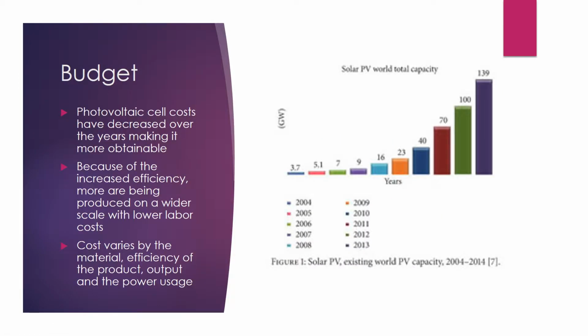Budget. Photovoltaic costs have decreased over the years, making it more obtainable. Because of the increased efficiency, more are being produced on a wider scale with lower labor costs. Costs vary by material, efficiency of the product, and the output of the power usage.